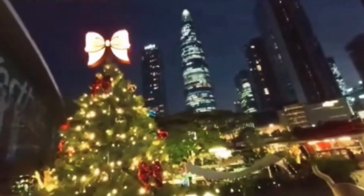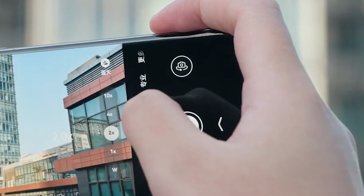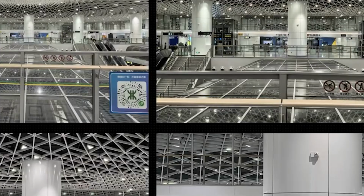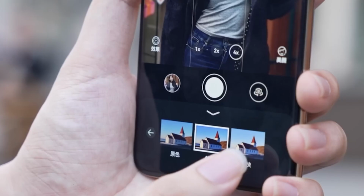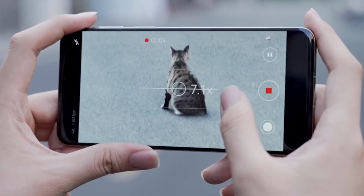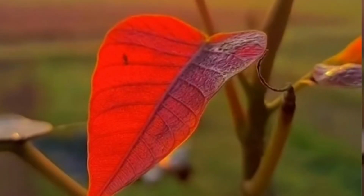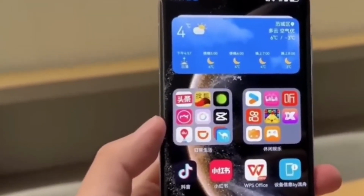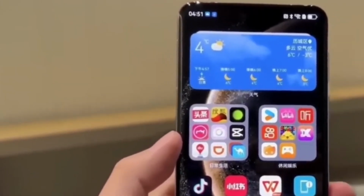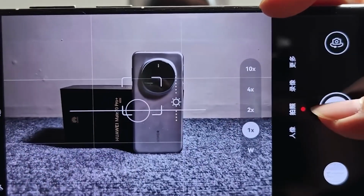allowing you to capture fine details up close or subjects far away without compromising quality. Adding to its versatility is a 1.5 MP multispectral sensor. This sensor enhances color accuracy and detail, resulting in photos that look more vibrant and lifelike, perfect for those who demand realistic shots. On the front, you get a 13 MP selfie camera that ensures you look sharp and clear in every shot or video call. Whether it's casual selfies or professional-grade vlogs, this camera won't disappoint.